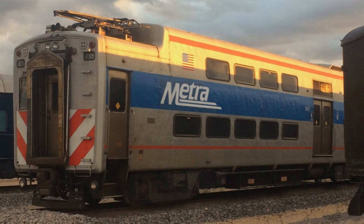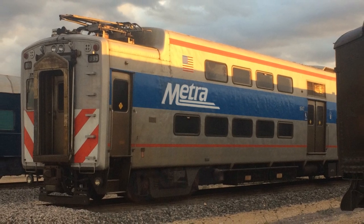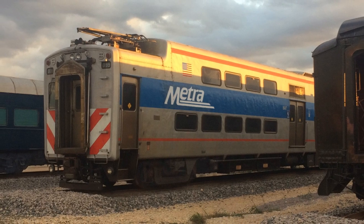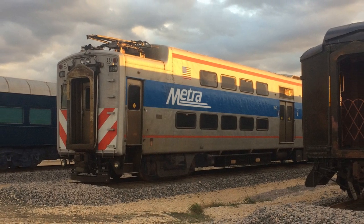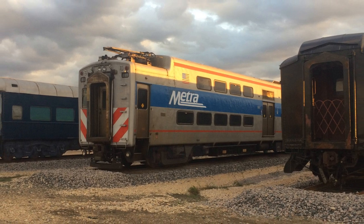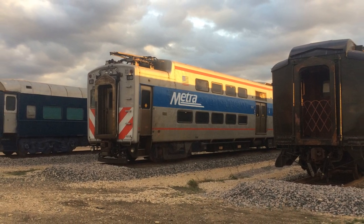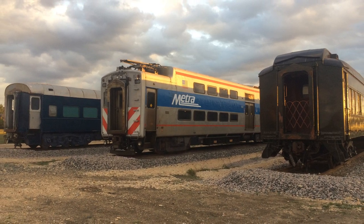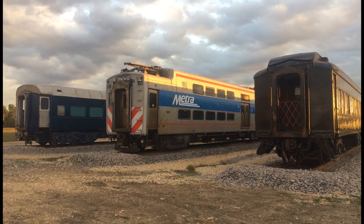The future for the cars at the museum is bright. At least two cars will be repainted back to the original 1972 Illinois Central scheme, when time and funding permit. We will, of course, maintain the current blue and silver scheme on most cars as a tribute to the many people at Metra who operate and maintain them.